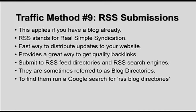To find them, run a Google search for RSS blog directories, and the way you get traffic is you actually submit your RSS feed, which most of the time when you're using WordPress, almost all the time, is going to be yourblogdomain.com, so yourdomain.com or yourblog.com/feed, FEED, and that's going to be your RSS feed.